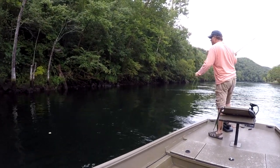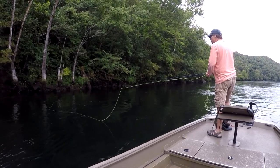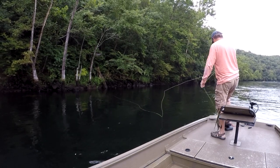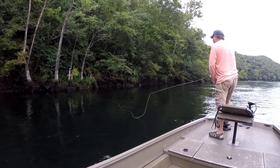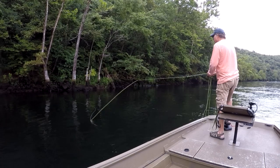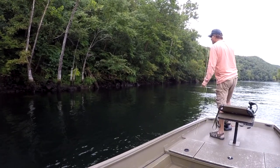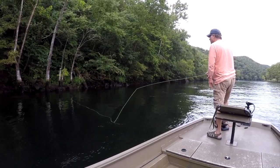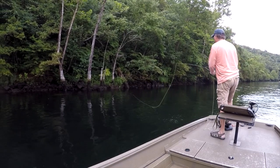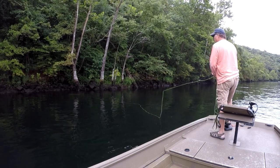I just missed one. I mean, I missed him. I just glanced away. I was looking at that log up there. Just a little late. He came up and ate it though. Oh, he came up and ate something right next to the hopper. Ah, that was cool. Let's see, one more time, see if he'll eat it. It's not a big fish. Assuming it's the same fish. Last chance, buddy.